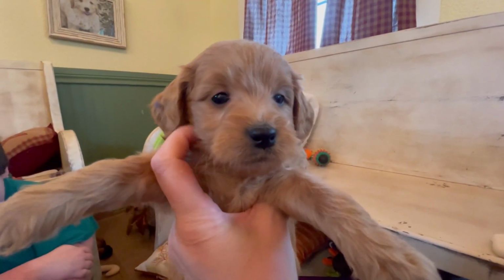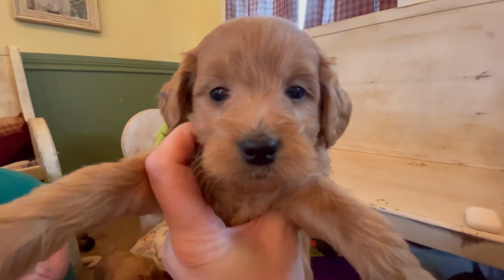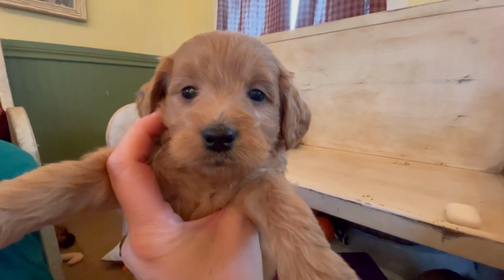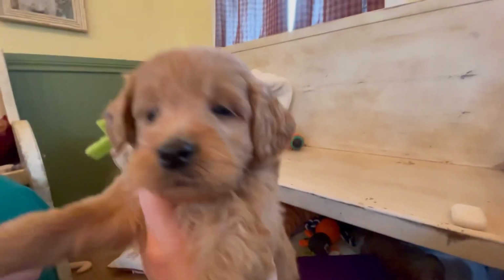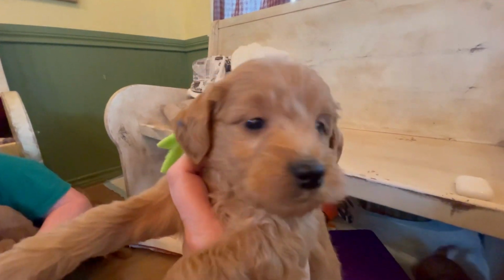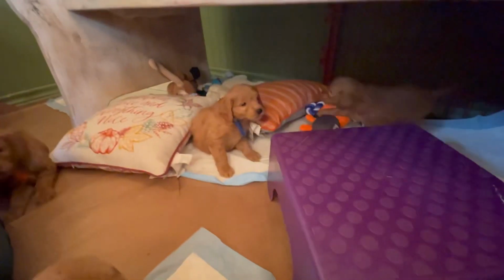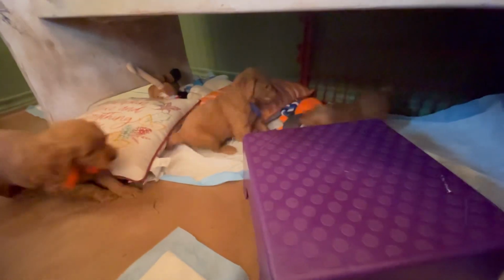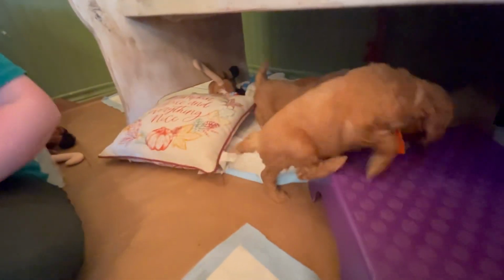All right, a light, like a dark peanut butter color. I say light red or dark peanut butter color, is Lime Green Collar Girl. And she's the biggest of the girls, which means she's still very small, just chunky-licious. Yes, I love the chunkies. That's me. That's just the way I do it. All right, Pinky. Is Pinky here behind me?